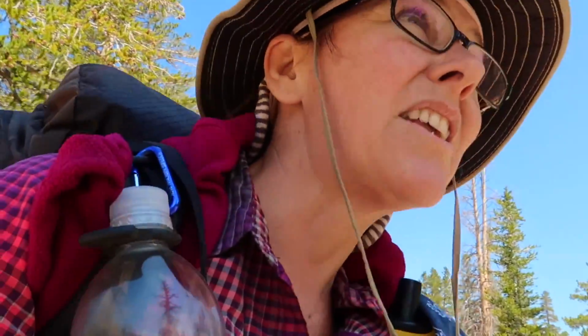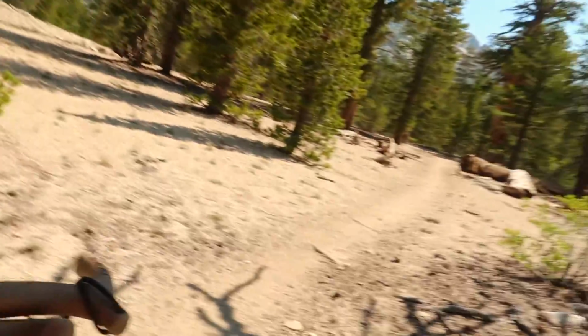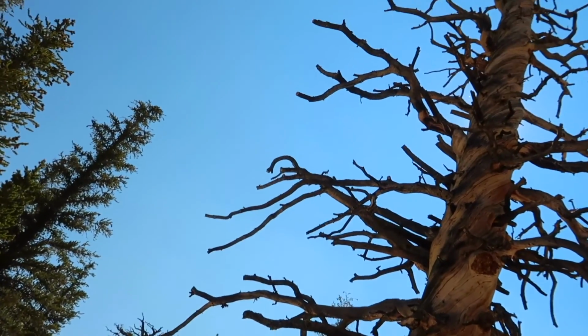Oh my gosh, I gotta stop. This is too much. Okay, here's some shade. Shade of a dead tree. It's a pretty cool dead tree. I don't know if you see that.